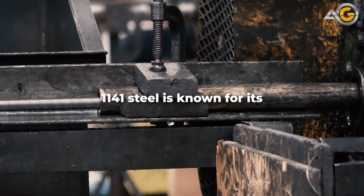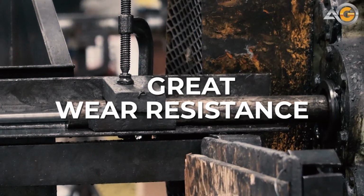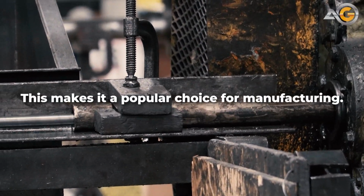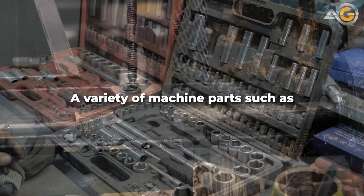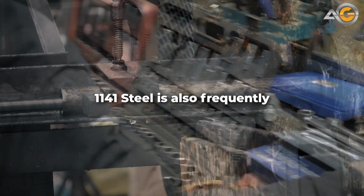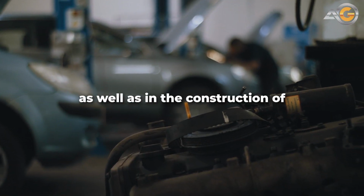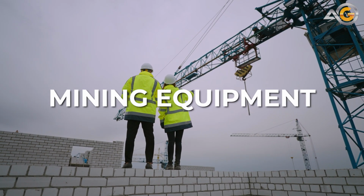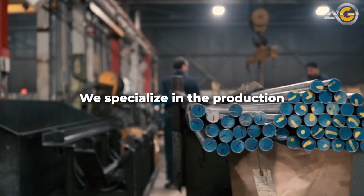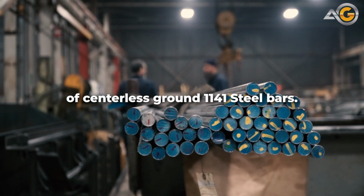1141 steel is known for its excellent machinability, high strength, and great wear resistance. This makes it a popular choice for manufacturing a variety of machine parts, such as axles, bolts, couplings, and more. 1141 steel is also frequently used in the automotive industry, as well as in the construction of farming and mining equipment. At Advanced Grinding, we specialize in the production of centerless ground 1141 steel bars.